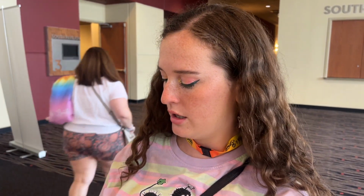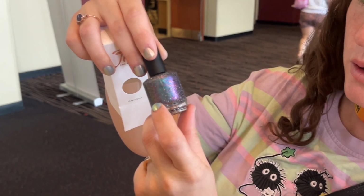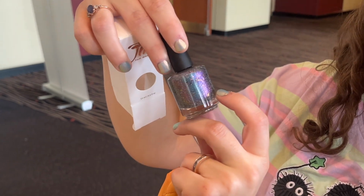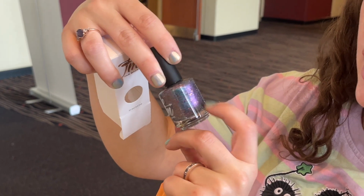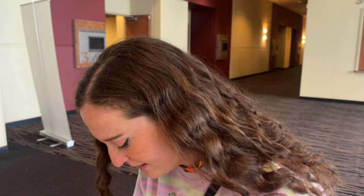Next, okay, so now we've got another nail polish. This one's a teal that goes to purple, and it looks like it's got orange and pink metallic flakes. And then this one looks like it almost has a reflective glitter, so I'm curious if I shine the light on this, if we're gonna see that this is reflective. And then I can feel another one.